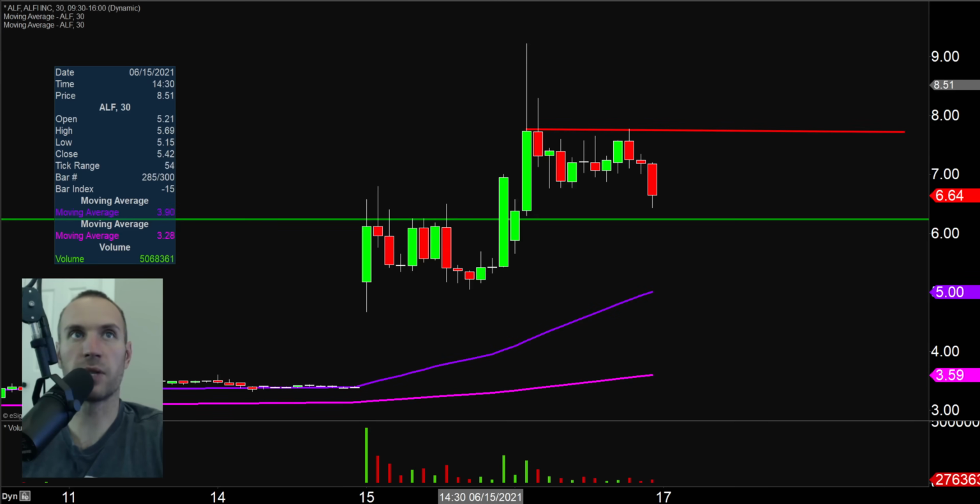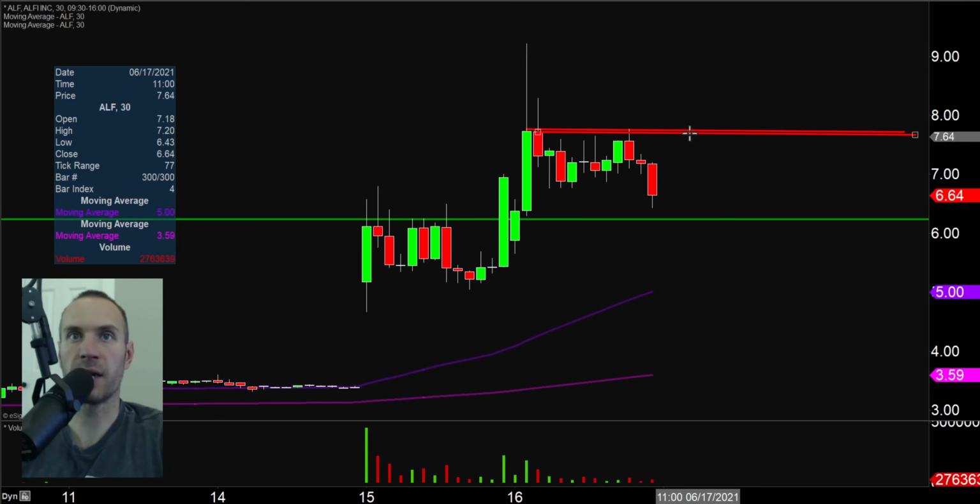In terms of levels of resistance, the first key level now to watch very closely is right there at 7.75. You can see there is quite a bit of price congestion right around that area. Essentially, afternoon-wise, a sideways channel formed, and the top of the channel is at that red line there.